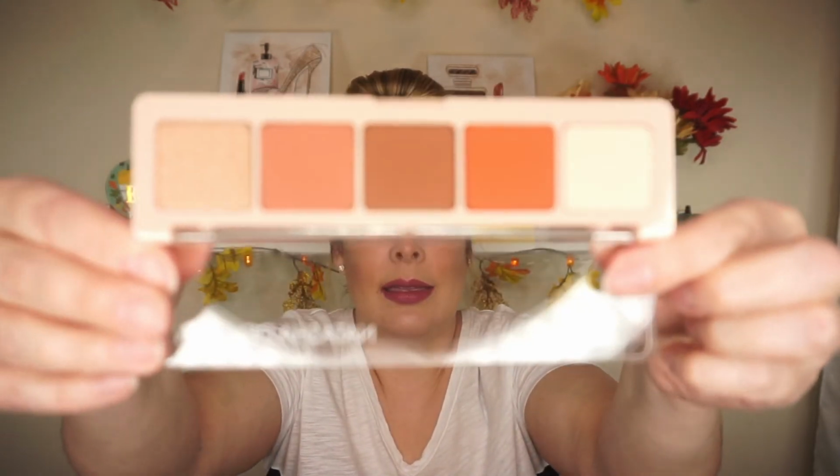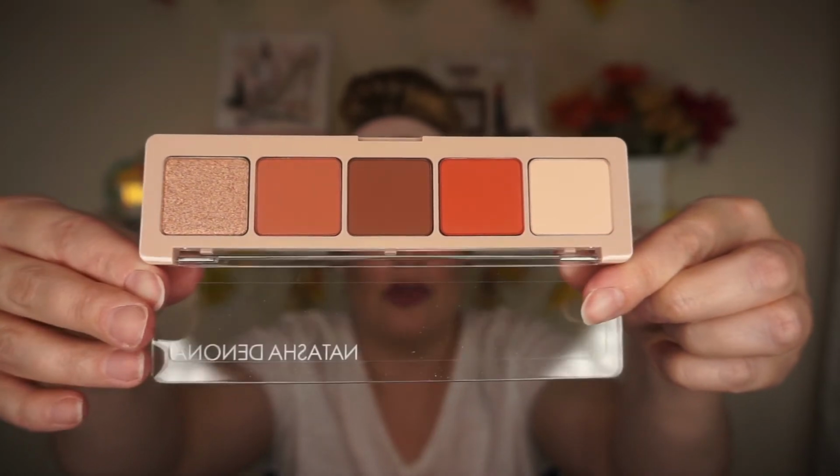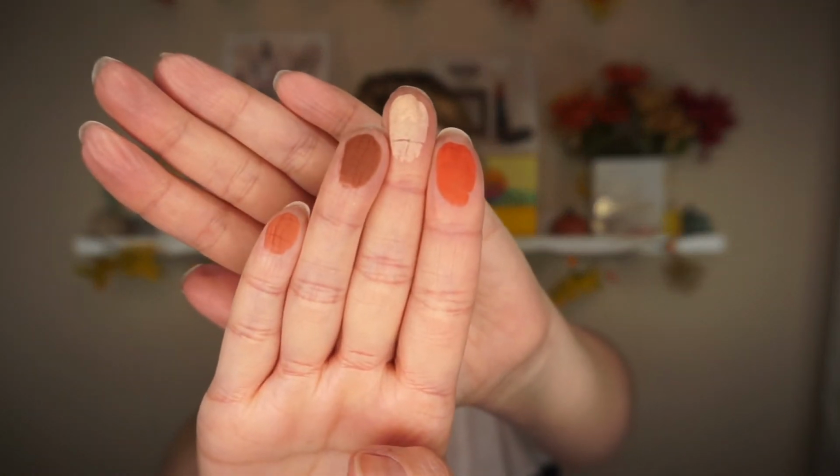Wow, this is pretty. That is what it looks like right there. Definitely a beautiful fall palette. Couldn't have come at a better time. Beautiful. Those are the 4 matte shades right there.